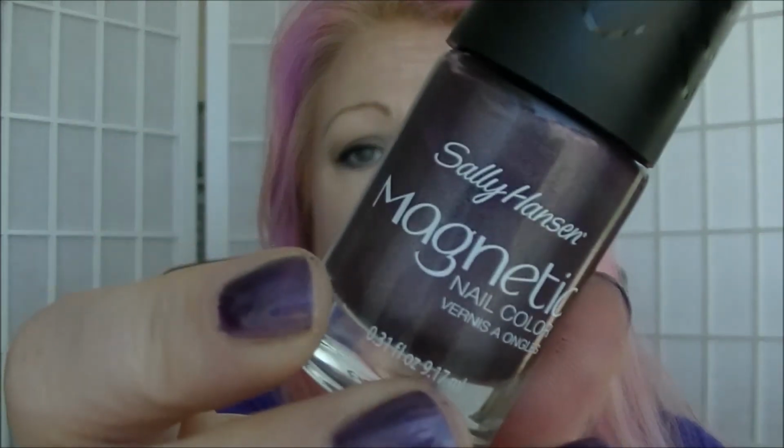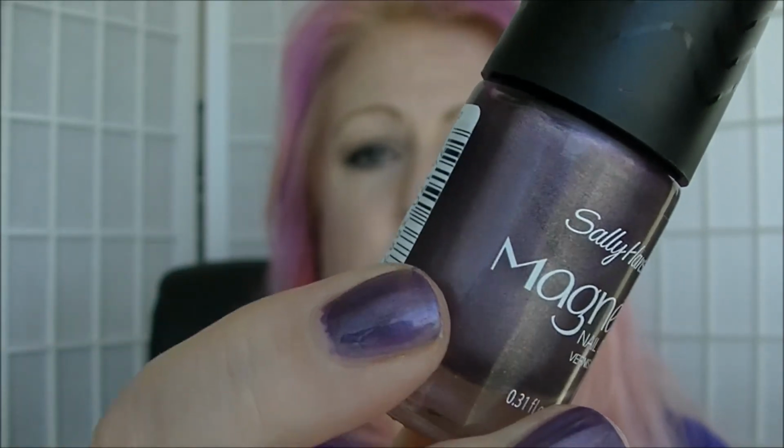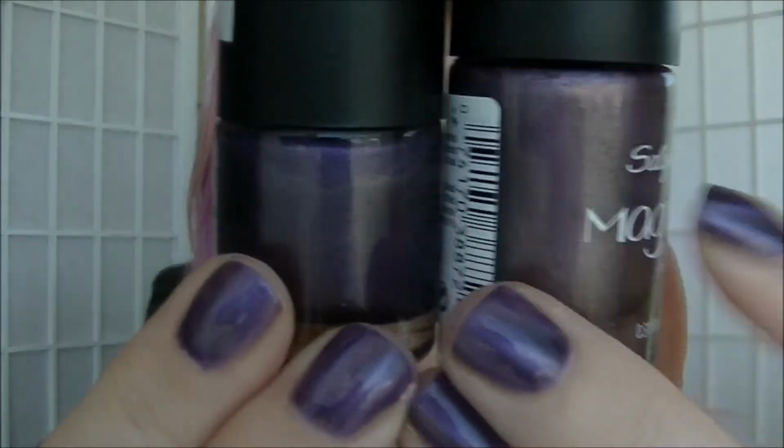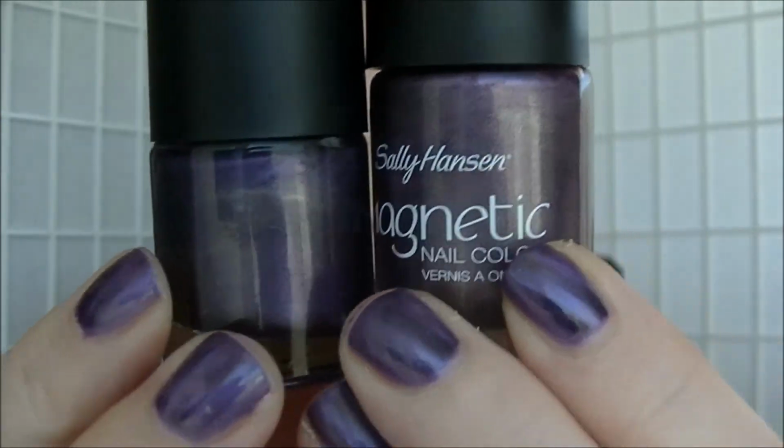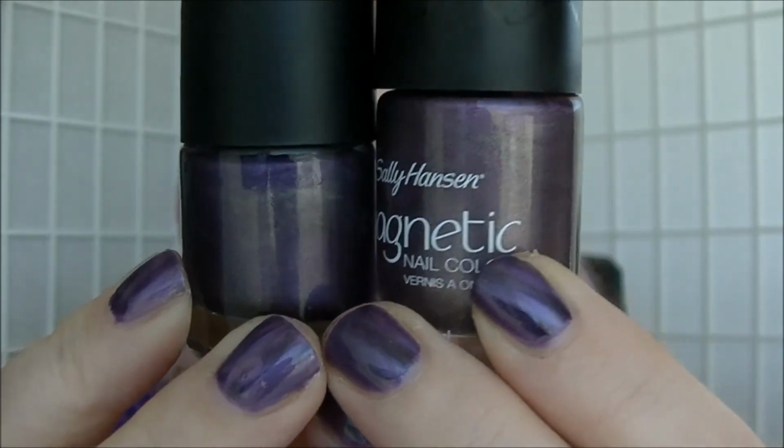The second to last one is another magnetic polish. Funny, there's 3 magnetic polishes in this. This one is called Polar Purple. This is from Sally Hansen. Again, it is just a nice purple, and you'll see that it is very similar to the one I have on my nails, which is the BYS. So that'll be interesting. The BYS in Australia is a lot cheaper than the Sally Hansen.